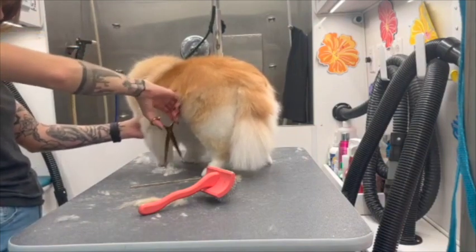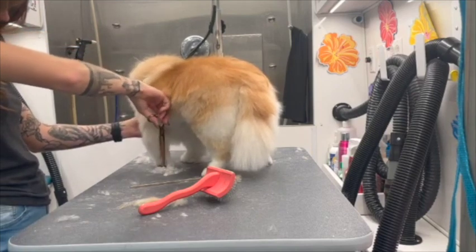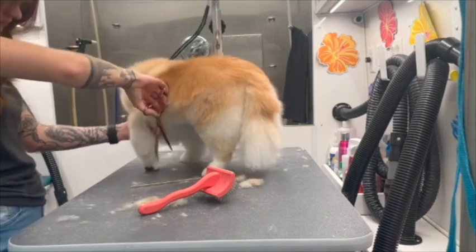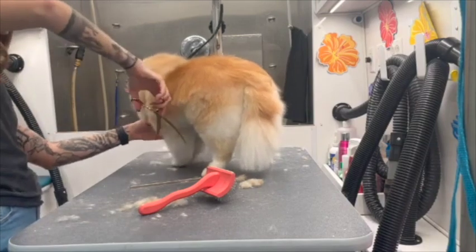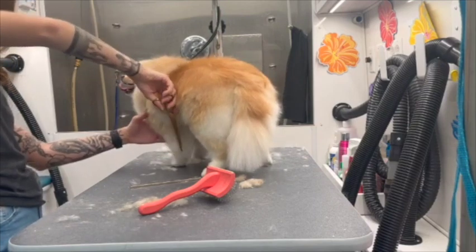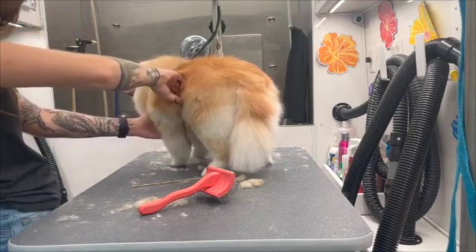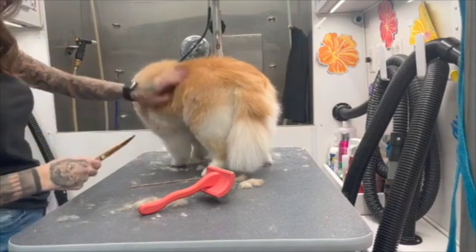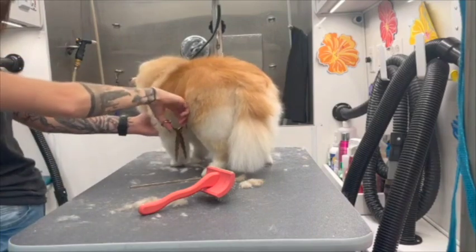You can see that I'm scissoring her feathers on her front leg. I don't really take the guard comb down her front legs. I usually just shear those. So I comb it upwards and I take my shears and I'll fluff it. You can see I just fluffed it there. So I'm constantly using my shears to fluff up hair and make sure that I'm trimming everything, not leaving any little stray hairs behind. So I go ahead and do that, and then I might fix up her stomach while I'm down there as well.